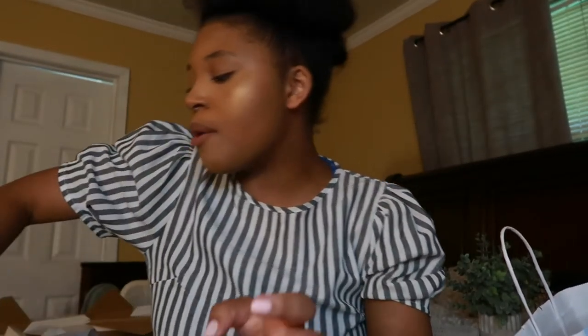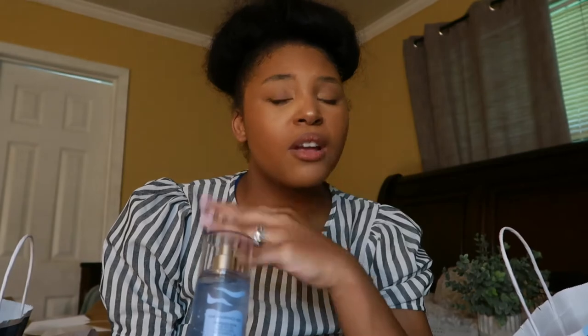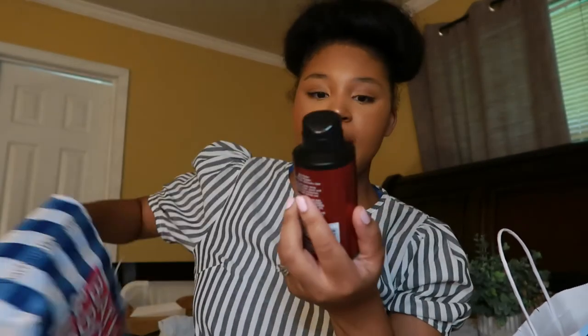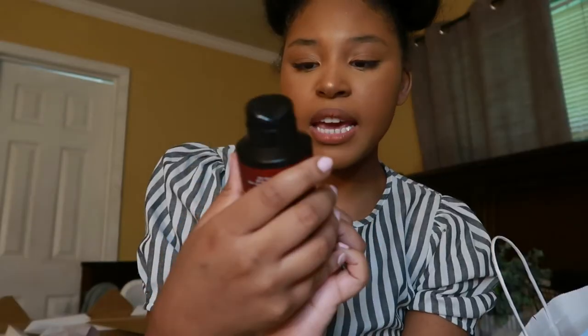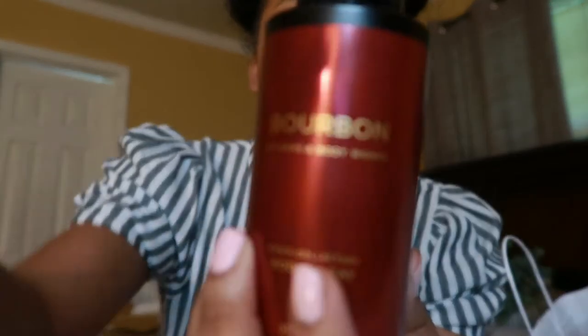So I also picked up the lotion from this one because I'm not a big summer scented person, and it was three, I believe. I think it's buy two, get three, something like that. So I ended up just getting these three. And my husband got this, and he got this. He got Bourbon by Bath and Body Works, obviously. So he got that one.